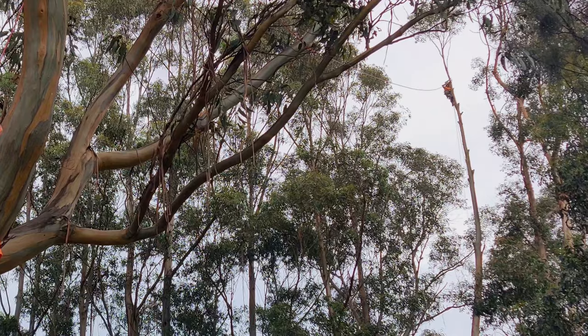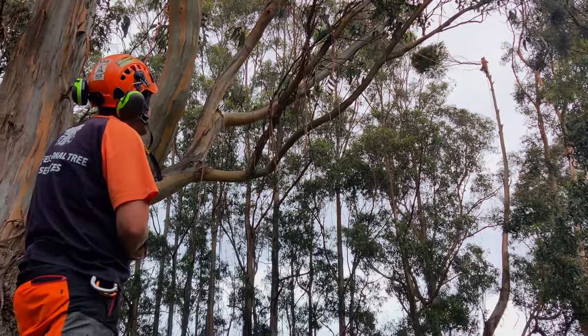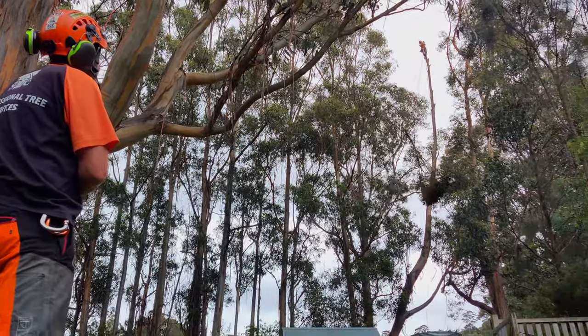As you can see here, Reese has full control of where he wants to put the limb on the ground. Very good speed line system this.